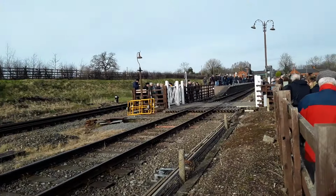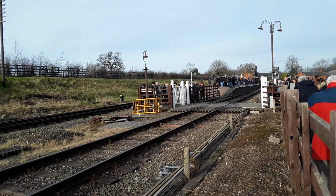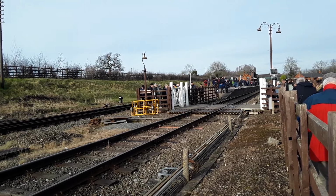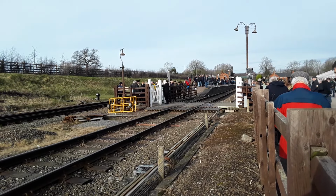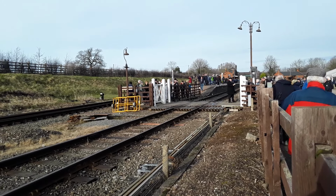Right, well, I'm going to leave it all there. It's a good way to finish that one off with the 9F coming through. I'm going to go for a few little rides up and down the line and see what I can find. But it's a terrific gala they've put on here. They've got just about a little bit of everything for everybody going on. Plenty of goods, passenger wagons aplenty, some great locomotives on offer.